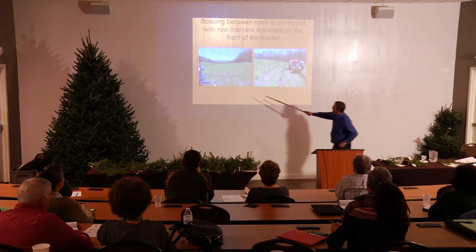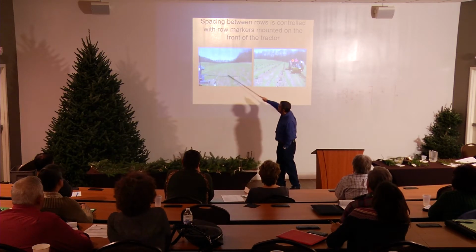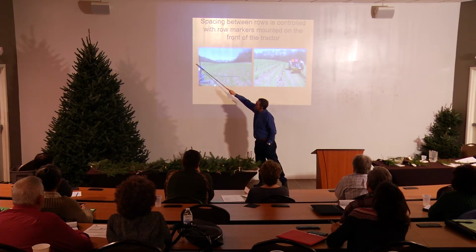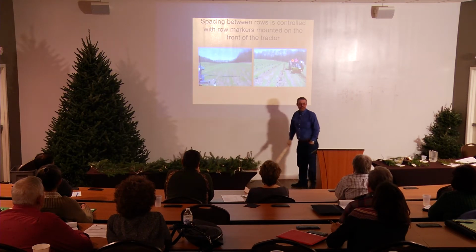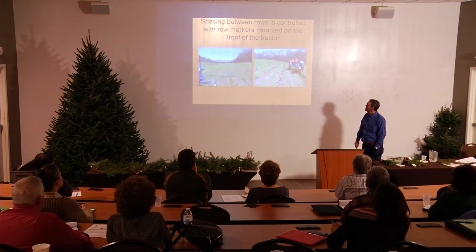And what I have here, there are different holes on this pipe that I could use to adjust the row width. But from the center of the tractor, where that sight is, that piece of tape, to this pole is 6 feet. And that's how we get our 6 foot rows, 6 feet between rows.